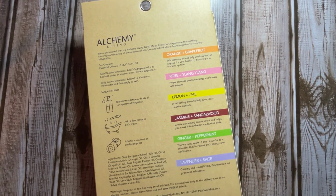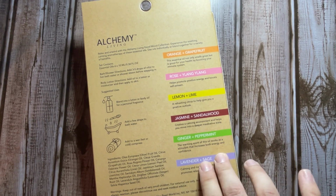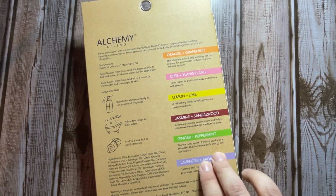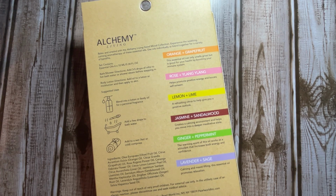We've got lemon and lime for positive outlook. We have jasmine and sandalwood, which is supposed to help with meditation. Ginger and peppermint, which is supposed to help with energy and confidence. Peppermint is also good if you are having sinus issues like a cold. It helps with your sinuses, because peppermint's a big thing we use in our house a lot. And then you've got lavender and sage for calming, mood lifting, and relaxation.